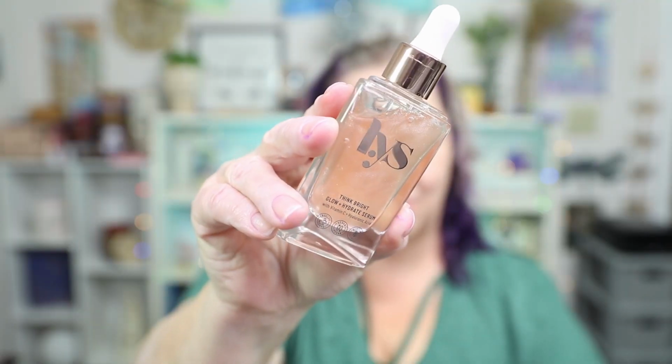The first product is this Lys Beauty Think Bright Serum. Love Lys. I love them. I chose this product because I don't remember what my other choices were, but I didn't care for them. And because I already have this product and I know that it's amazing, I chose it so that I could put it in your giveaway box.